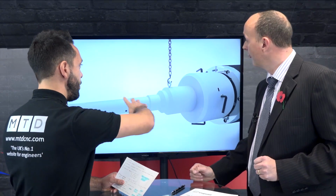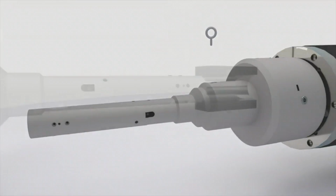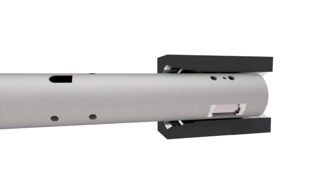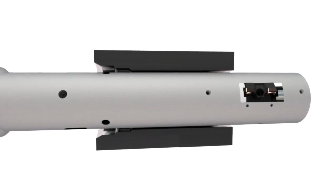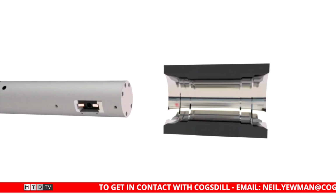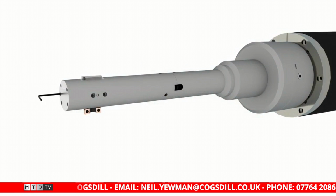Looking at this now, Neil, we've changed from the boring head and we're putting an extension on here to get down a deeper bore. That's correct. This is what we call an MBT tool, which is a modular boring tool. Emphasis on the word modular. This can be made longer, shorter, or a larger diameter just by changing a few components on the head. You can see here this is doing back boring, so the slide goes inside the body of the tool and opens out when it's inside the bore. With this you can do bottle boring, back boring and valve seat pockets as well.